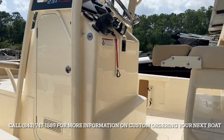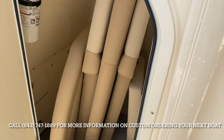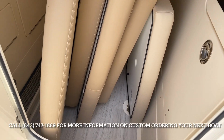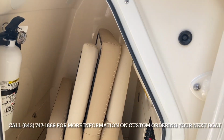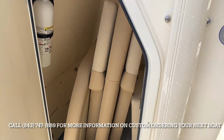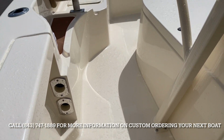Over here on the port side, got a really nice head compartment. Nice finishing on the floor. There's all the cushions with the bow seating and the aft seating. Rod holder storage is forward.